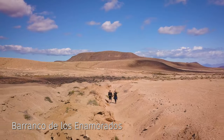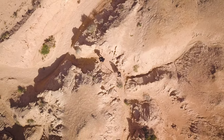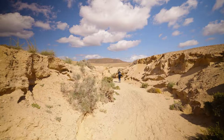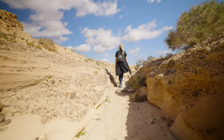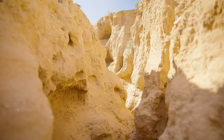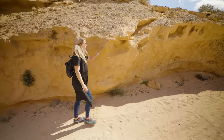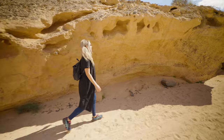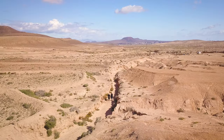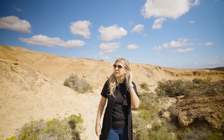This place was in the middle of nowhere, but when we found it, it felt like we were exploring another planet. Apparently, these canyons were not created by water, as it rarely rains here. They were mostly created by the wind.